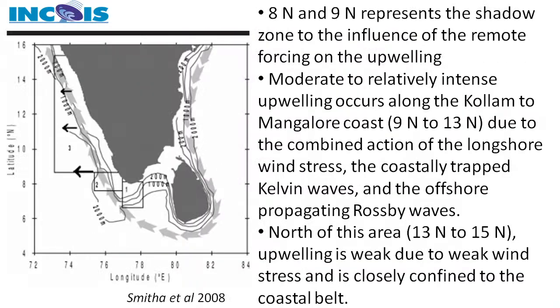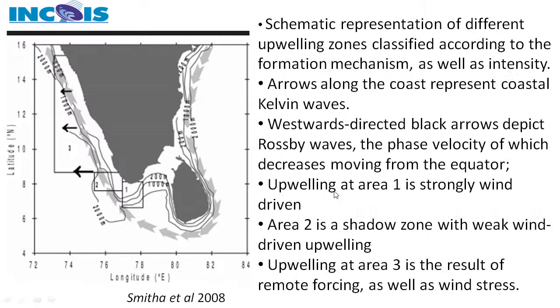So there is a question of how this chlorophyll is increasing with the help of upwelling. As it is one of the major components of my presentation, I will go through it again and repeat this portion, and with this, I'll be ending today's session. Now, this is a schematic representation of different upwelling zones in India.